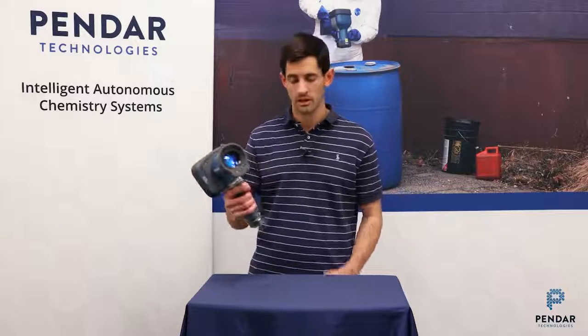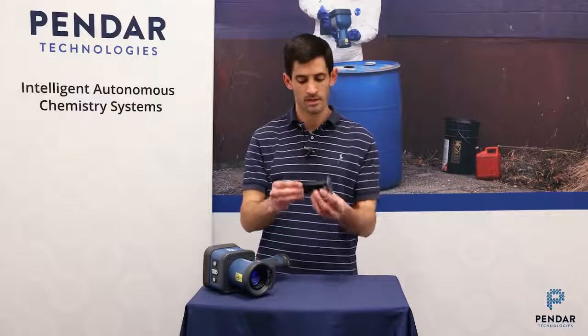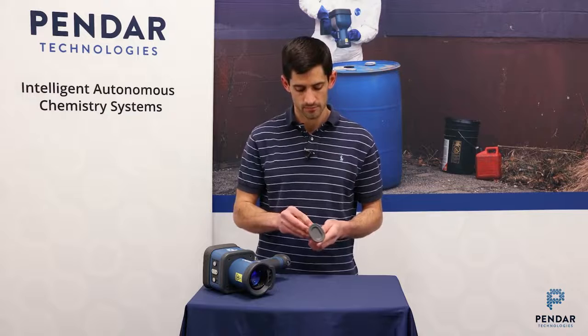The Pendar X10 is battery operated, running off of 4 CR123A rechargeable batteries. To remove the battery cartridge, press the 2 buttons at the bottom of the handle. This ejects the cartridge, and press 2 buttons to open the cartridge door, and you can remove the batteries. The charger is included with the Pendar X10 kit.